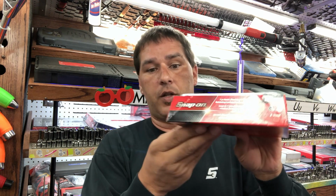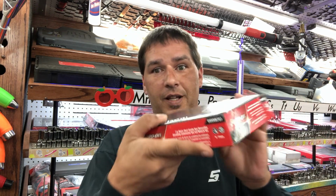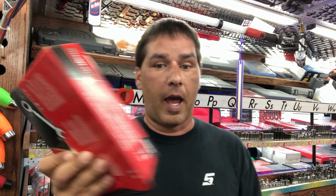So this is the new one, OXKRM707. The old one was the OXI sets. Let's go ahead and take a look and see what the difference is. They're both the same set, 8 millimeters up to 14 millimeters, but huge difference.